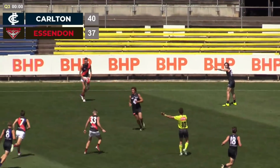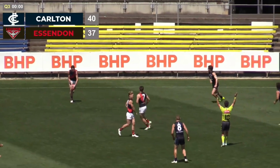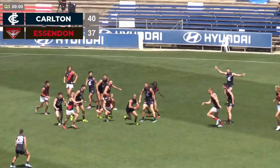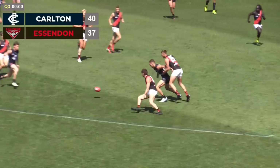So here is Nick Cox on the far side of the ground. He's built a bit like a stick, isn't he? But he can move at close to 200 centimetres, and he drills that long inside 50. Darcy Parish nearly got underneath it, but the Blues were able to clear through. Might have been Adam Sard in the end.